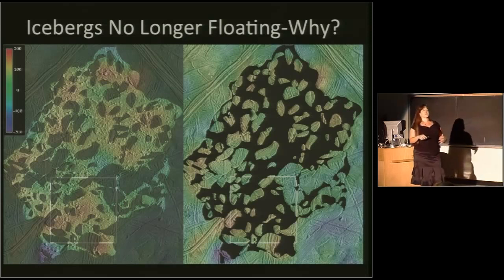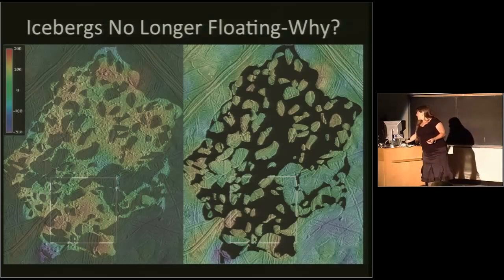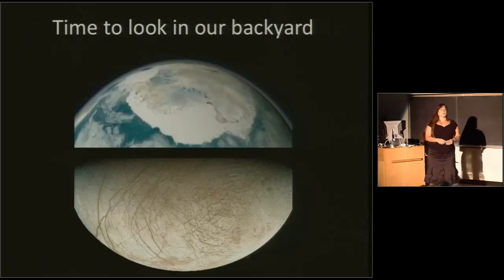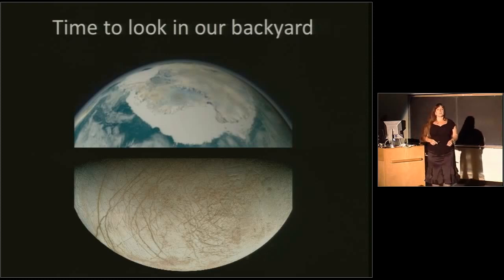And so this didn't really sit right with me. Didn't look like it was sitting right with Europa either. And so we decided that we would look in our backyard for examples of what might actually be controlling these features here on Europa. And so we're going to go to Antarctica and to Iceland in order to try to crack this problem.